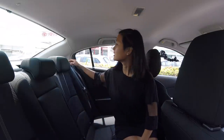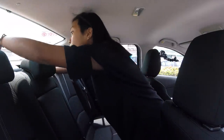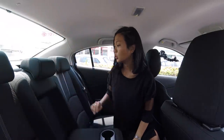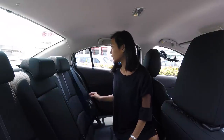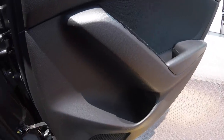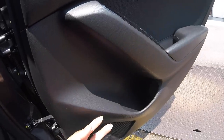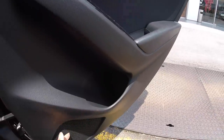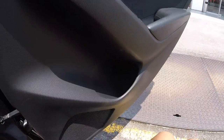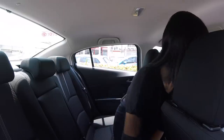Let's see if you can actually access the boot from here. I don't think you can. Doesn't look like an option to do so. Nope, you can't. But there are ISOFIX mounts here, here, and here. For the side compartment, I'm actually quite surprised that they only gave space for one bottle holder. I imagine that they would give more space here, being that it's Mazda, but I'm not too sure why it's just one deep compartment though. Yeah, that's about the back.